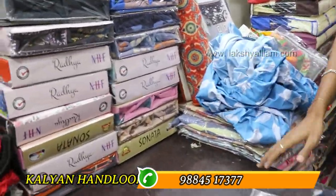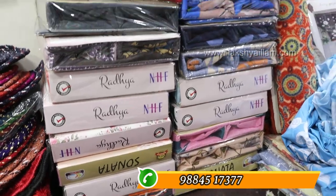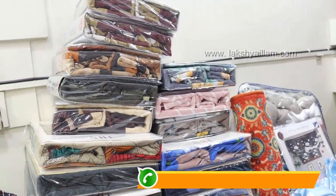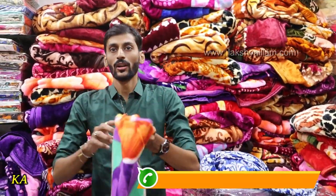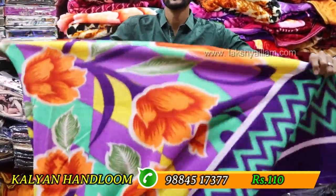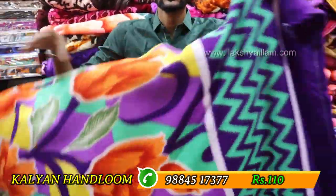So you just visit my shop, we'll show you everything. We'll also share photos. Now we go into the blanket section, sir. In the blanket section, it's all about the weight. This will cost you ₹110, sir. The weight will be 450 grams.